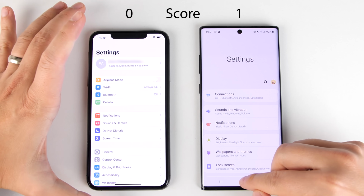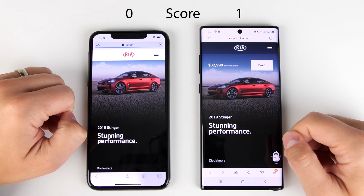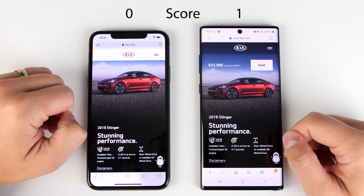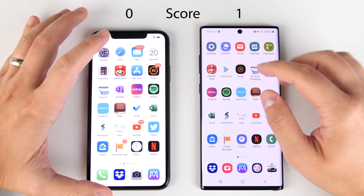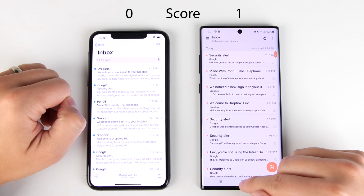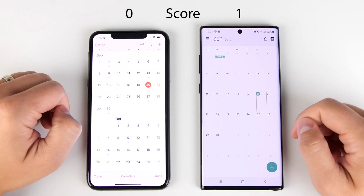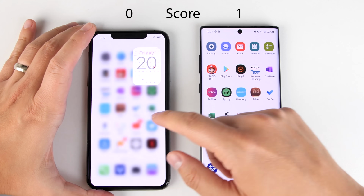For this test, I'm going to be opening 30 apps on both devices to see which phone can open apps the fastest. Then I'm going to go backwards through the apps to see which phone can keep the most apps open in RAM. At the top, you'll see a counter to show which phone is opening the apps faster. This video is filmed at 60 frames per second, and I'll be watching the replay frame by frame to determine which phone completely finished loading the apps first.